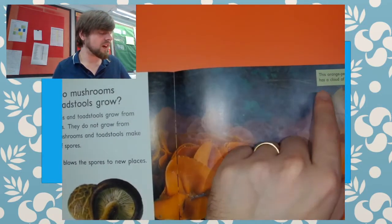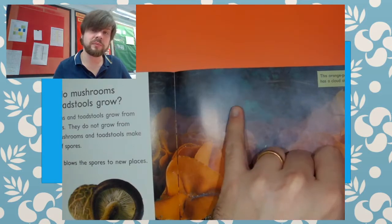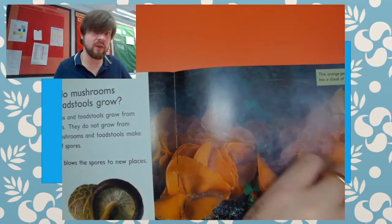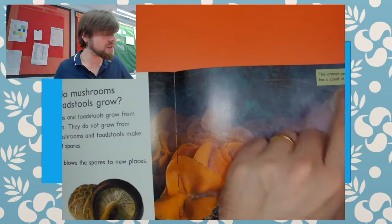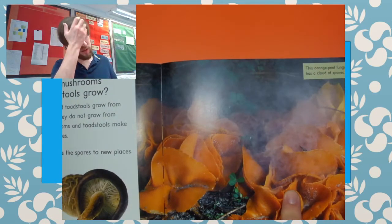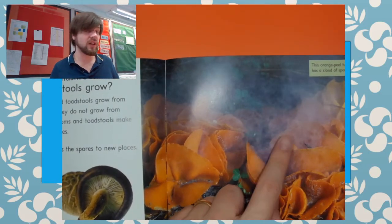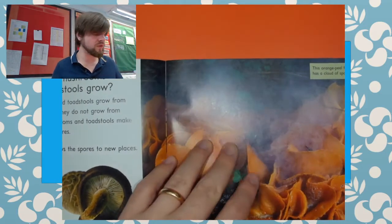This orange peel fungus has a cloud of spores. So look, these are the spores puffing out from the orange peel fungus. Interesting, because it looks like orange peel, doesn't it? So these spores in this tiny cloud will blow away with the wind, go somewhere else, and grow new fungus.